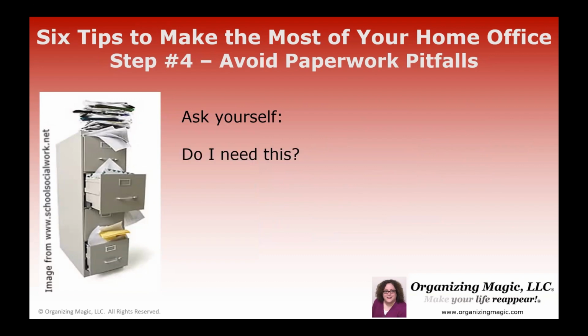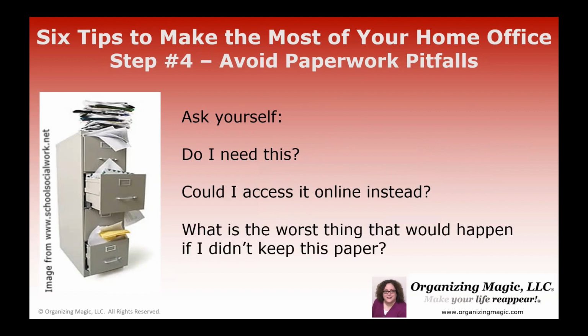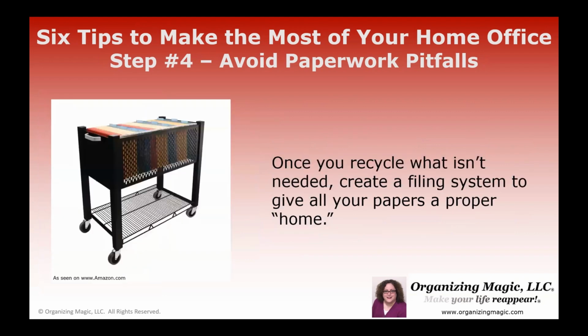Ask yourself, do I need this? Could I access it online instead? And what's the worst thing that would happen if I didn't keep this piece of paper? Once you recycle what you don't need, create a filing system to give all your papers a proper home.